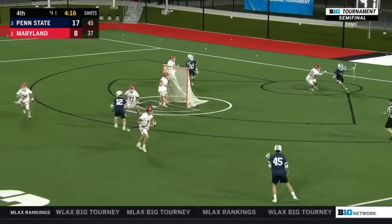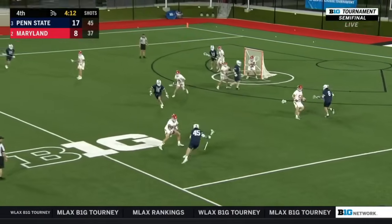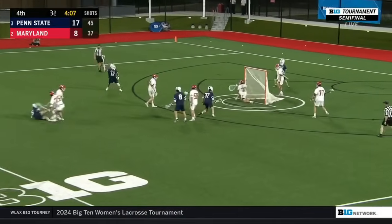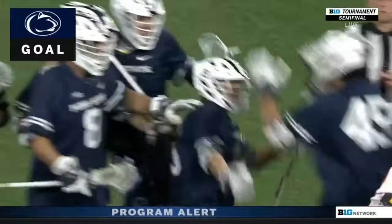Wow. 8 failed clears. 87% clearing for Penn State on the season. Yeah, and they still won that game by 6 goals because Frasian stood on his head. This rip from down under finds the twine. It's 8 on the board.